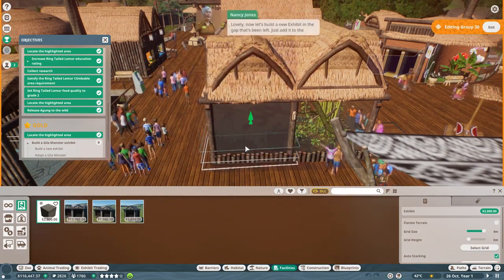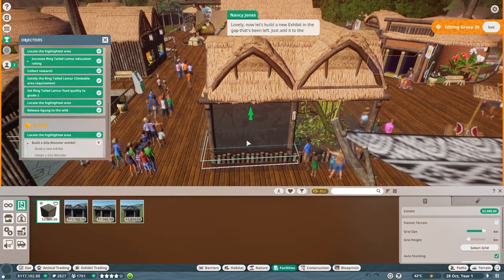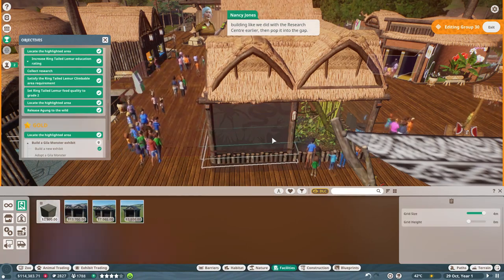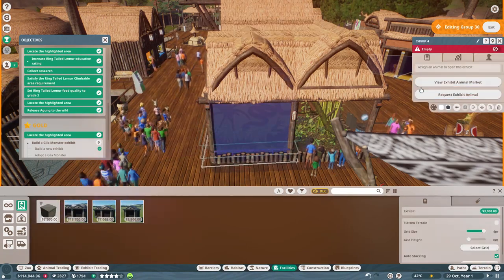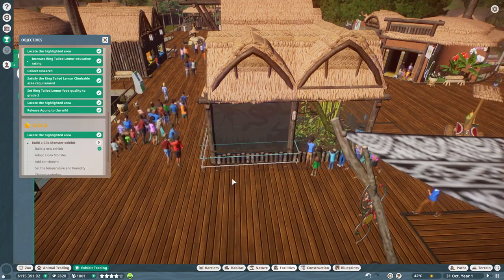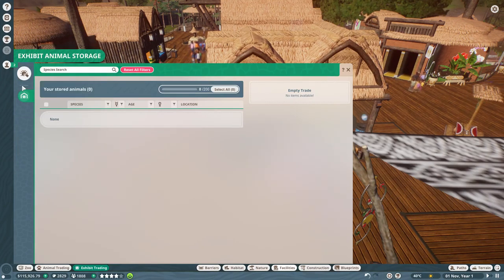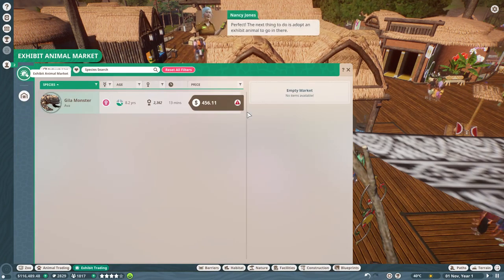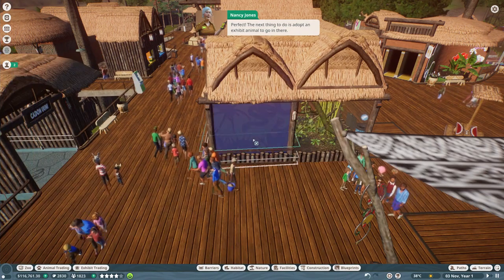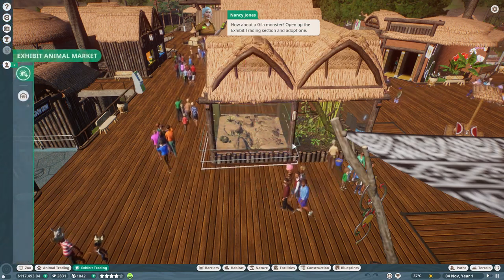Lovely. Now let's build a new exhibit in the gap that's been left. Just add it to the building like we did with the research center earlier, then pop it into the gap. Perfect. The next thing to do is adopt an exhibit animal to go in there. How about a Gila monster? Open up the exhibit trading section and adopt one.